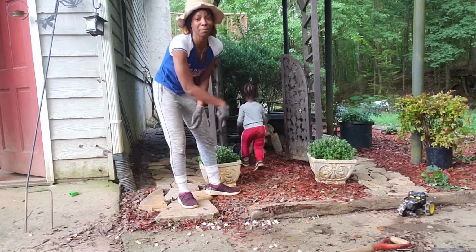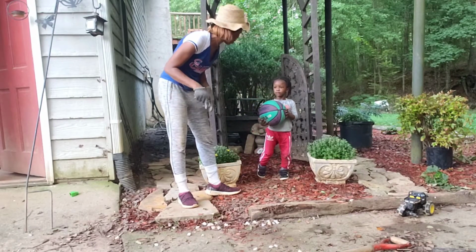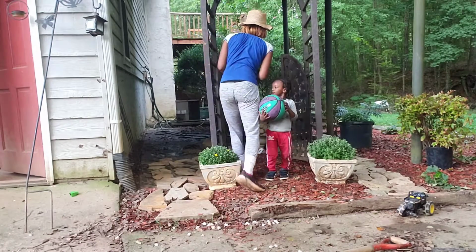I would have to dig to put the koi pond down in the ground. But temporarily, this will work. Oh, wait. That's a little tricky.